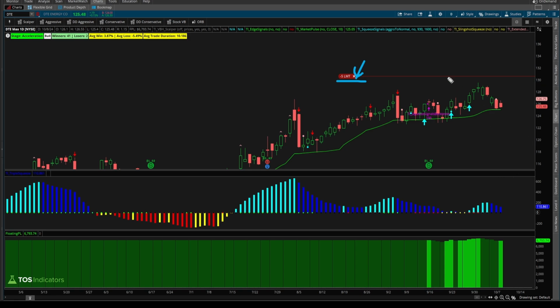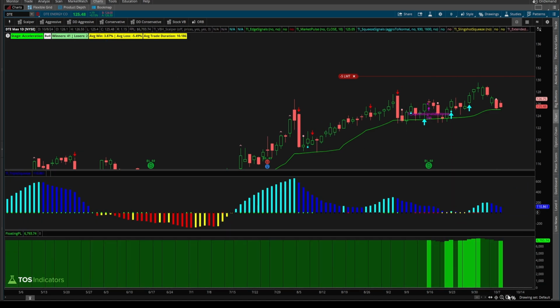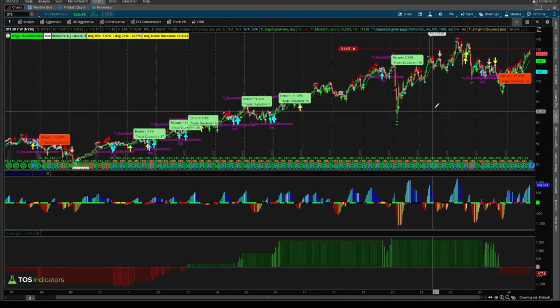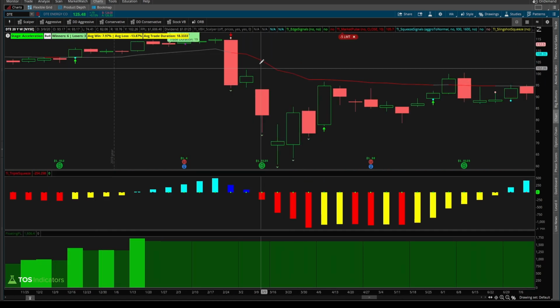You could either use this number here to extrapolate where you're looking for a static target. You could tie this to the actual squeeze condition, looking for the squeeze to fire. That's what the backtester uses for its exit. Or you can even use something like Fibonacci, zooming out, take a look at what kind of levels are still active here. And to me, the COVID swing high to swing low is still very much active inside of DTE, and you use that to try and determine where you'd like to take some profits.